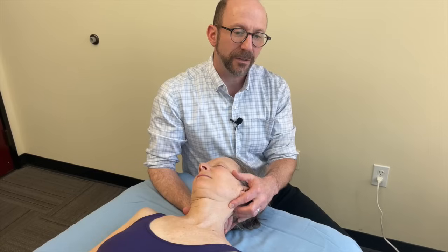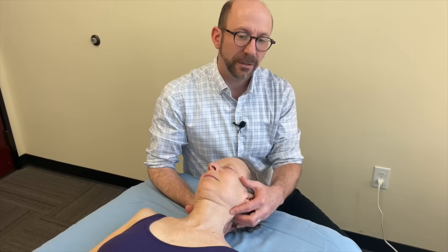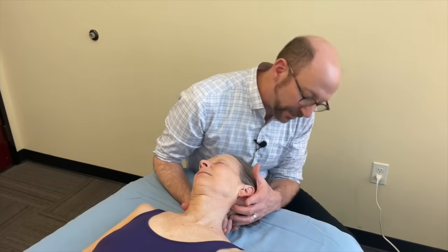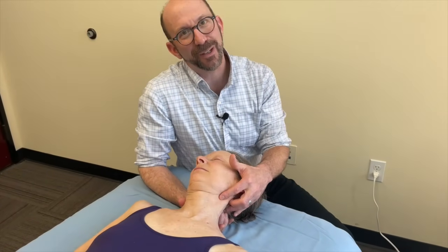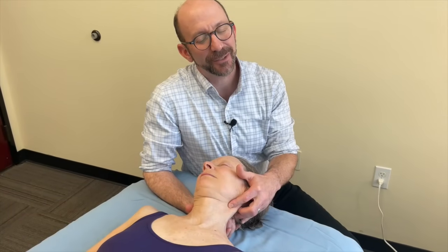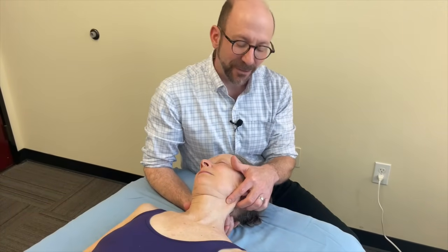And here it goes. It's starting to let go. Now we have pretty easy movement to about 45 degrees. Try to be mindful that her hair is up. Sometimes when your patient has a ponytail, it gets in the way a little bit. So I've shifted my focus a little bit here.